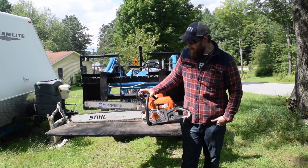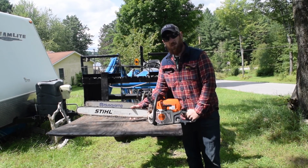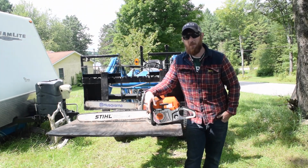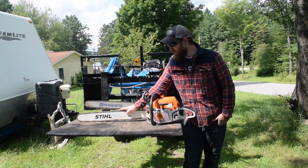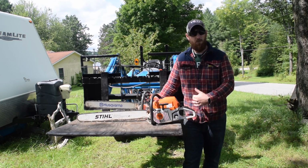Now this saw here, we have a 28-inch bar on it, and what this 28-inch bar is used for is strictly dropping the tree. Once we get to a point where we can come down to the ground and safely drop the tree, we'll use this 28-inch bar and drop the tree. It's not used for anything else. This saw also has a 20-inch bar that we throw on it that we'll use for bucking up logs and stuff of that nature.